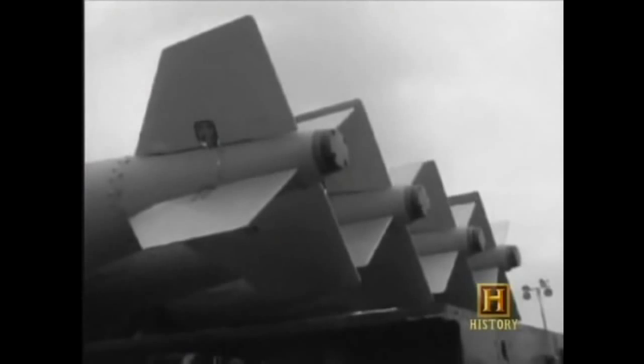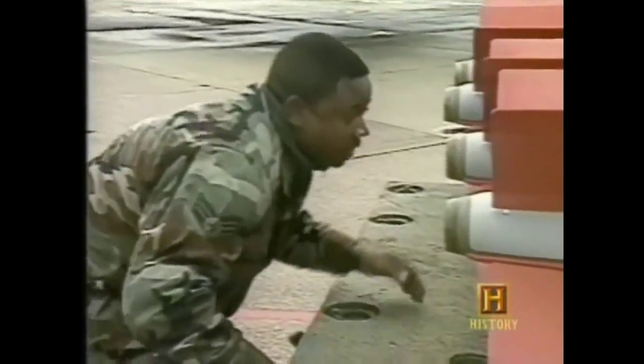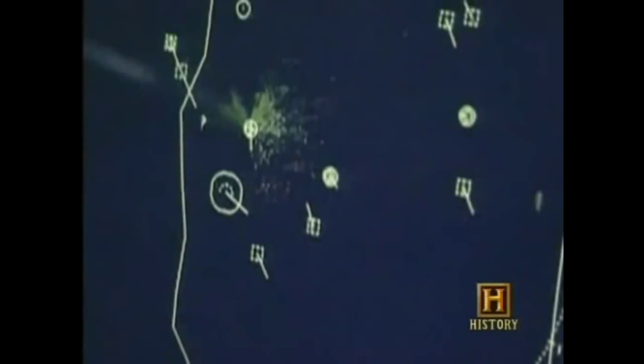Of these, a small percentage just don't work. These are mechanical devices, and all mechanical devices have a certain error. A JDAM, for example, has about a 2% mechanical error. And just because of the nature of mechanical devices, it will fail 2% of the time. Then you also have human error.